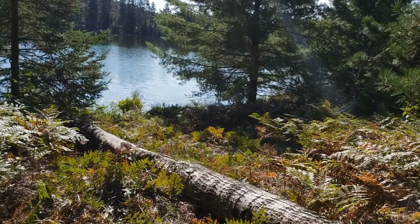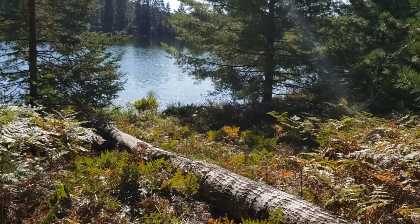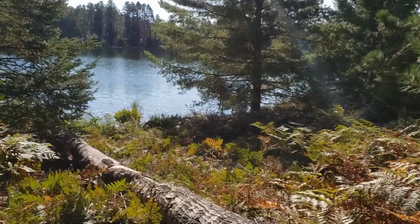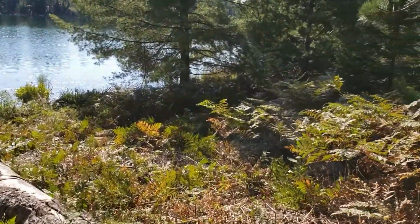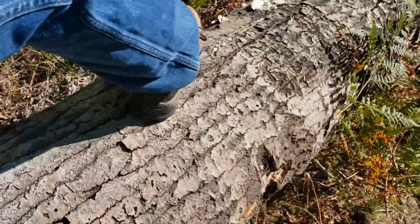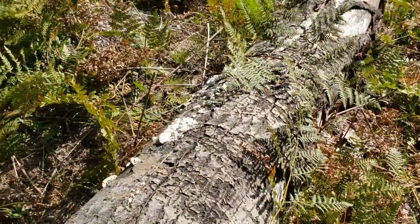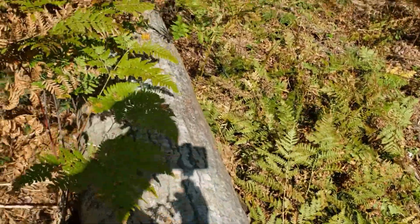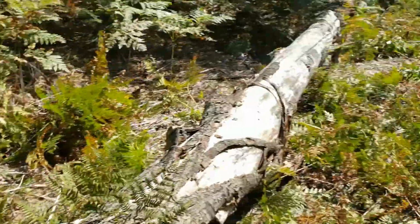But it makes a difference having everything cleared out a little bit. Get a good view of the lake now. You come down here, you can see how big this tree is compared to my foot. I can't wrap my arms around it at the base, so it's pretty big.